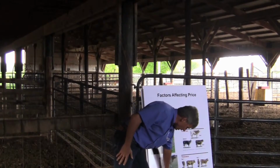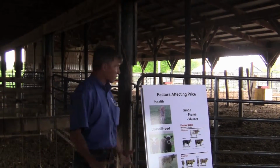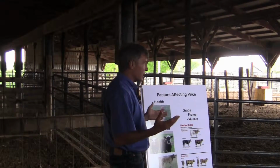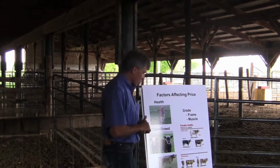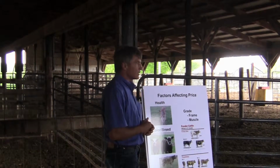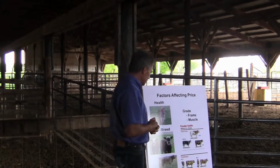All right, so another aspect is whether or not they have horns or scurs or if they're polled. Cattle with horns can be a problem, right? They can injure other cattle, people, hard to get through the equipment and chutes and everything. So horns, typically, if they have them, they have to be dehorned. When we dehorn, it sets the calves back a bit. And so that's why there's a price discount for horn cattle.